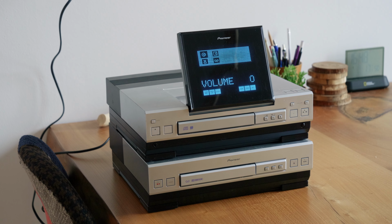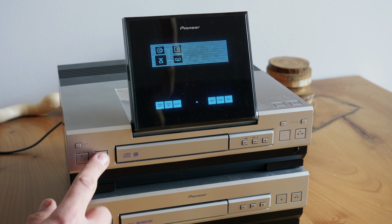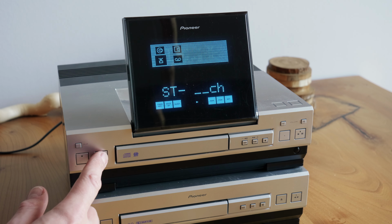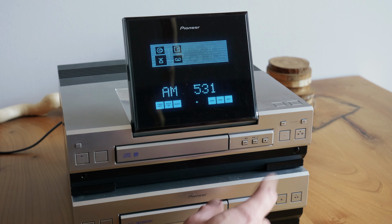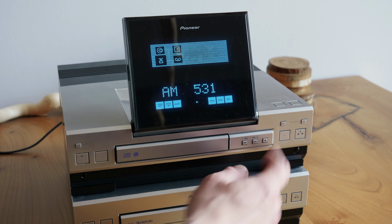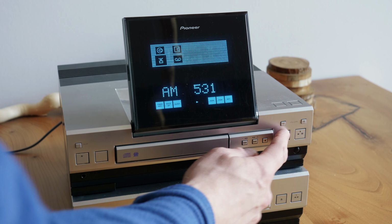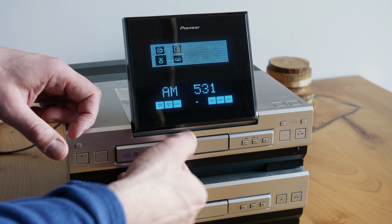For some reason, I placed them on top of each other. Next to each other, it looks nicer. But let's try and do a little demonstration of the CD player. Which is, of course, not working. As usual with these old devices, the CD player never works. But some brute force usually helps.